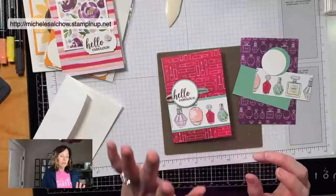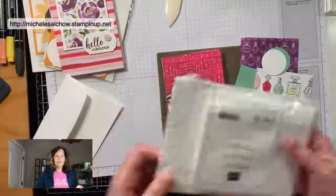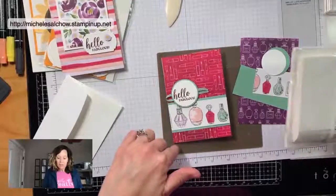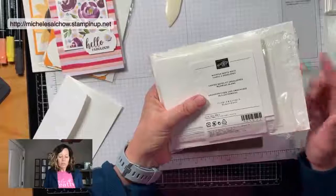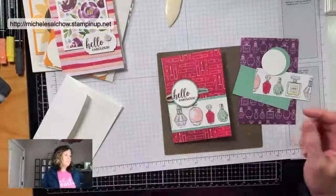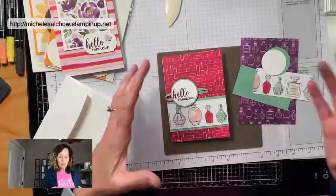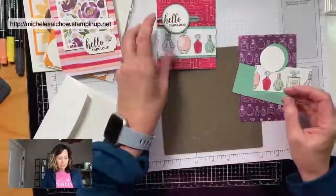And our note cards. So note cards are a great thing to have on hand. They come in a pack of 20 and they're a little smaller. So this is 3.5 by 5. But pack of 20 the card bases and your envelopes. And I'll have to look for the price, but it's great to have something just quick that you can put together. So let's make this one, this Hello Fabulous.